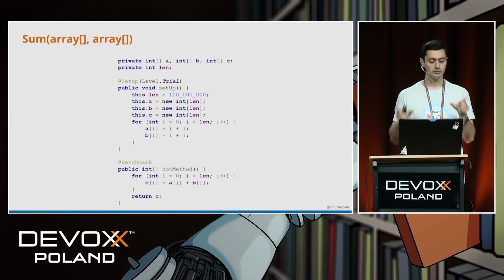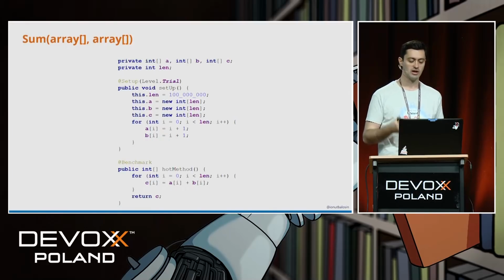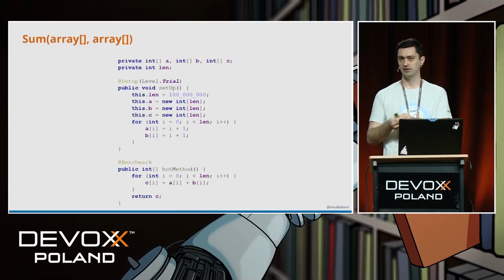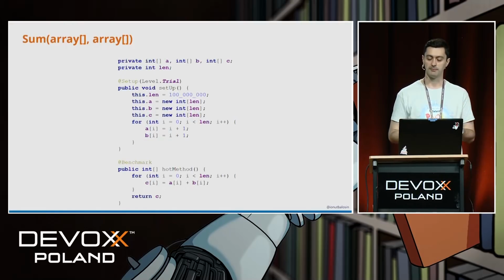The first case is when you sum, for example, two arrays, like you have array A and array B, and you count the sum in C. There is a setup method which initializes both arrays, very simple, and at the bottom there is a benchmark method which says C equals A plus B. So it traverses both arrays and returns the sum.